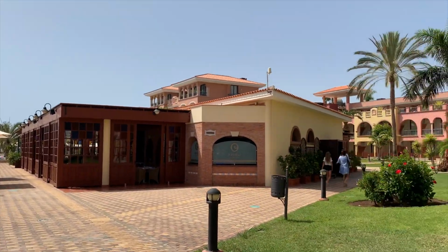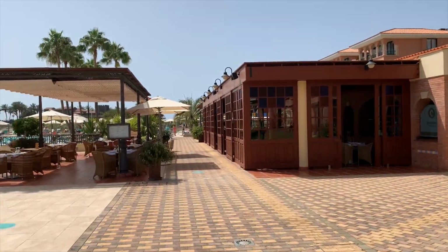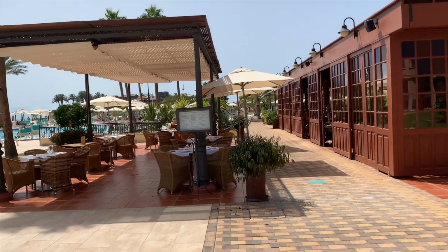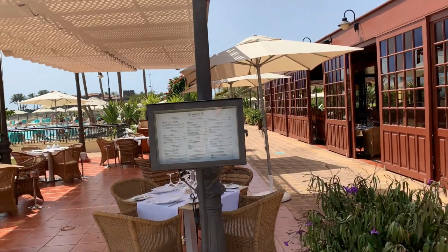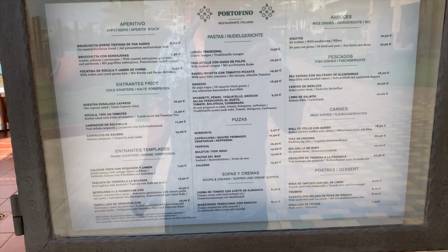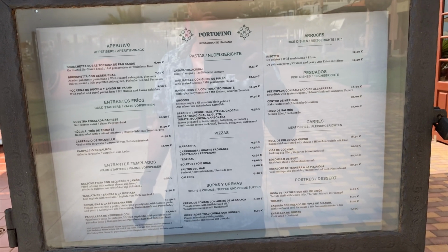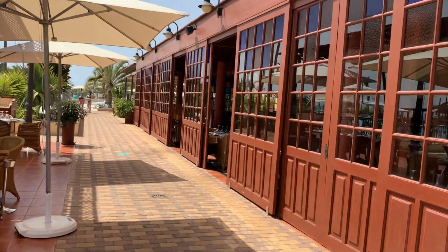So this first one is the Italian bit. It's all part of the same building as the restaurant that you can use in the day, which is round the other side, called Barbacoa. And in fact, you can sit here if the other side is full for the lunchtime. But that's the menu on an evening for the Italian restaurant. It's very good, it's just not as good as the other ones. So you can pause that and take a look at the menu if you need to.